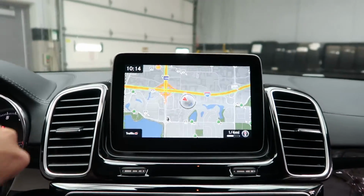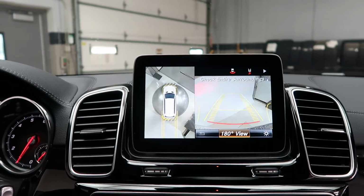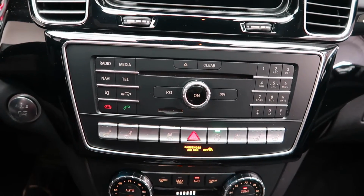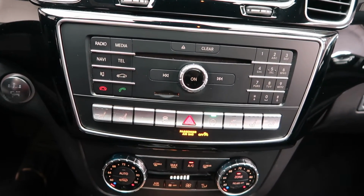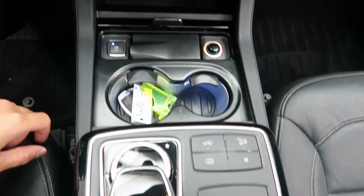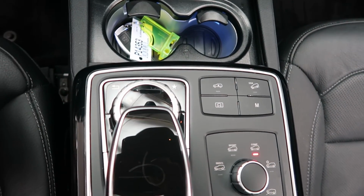navigation, surround view backup camera with front and rear sensors, card keys for media display, heated and cooled seats, dual climate controls, heated and cooled cup holders, dynamic selects for different driving patterns, touchpad and wheel for infotainment center.